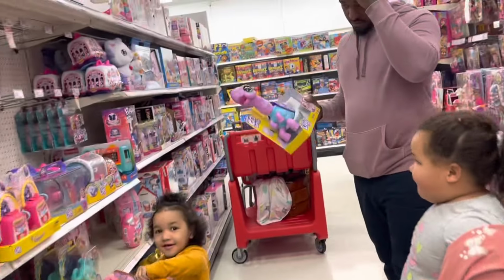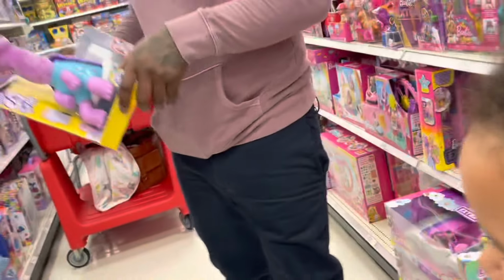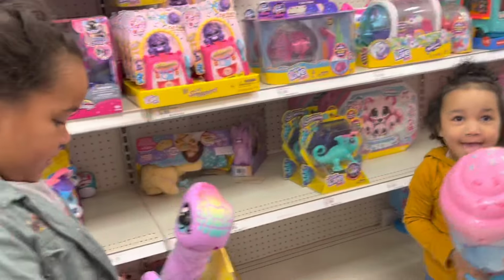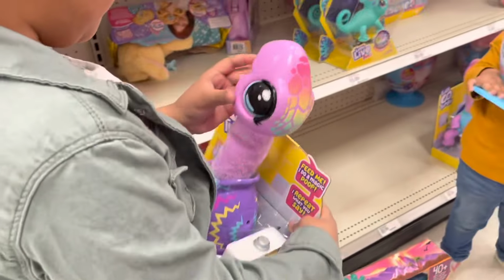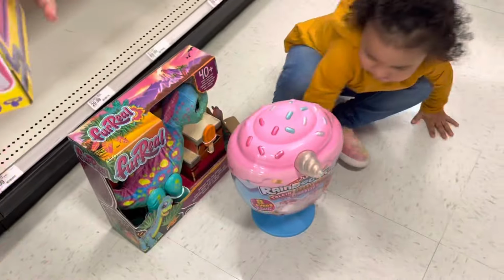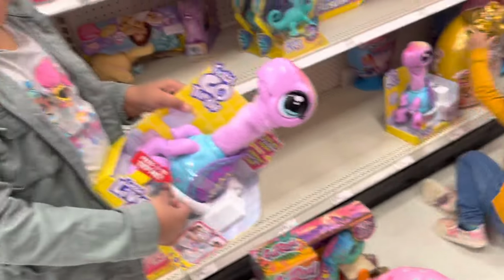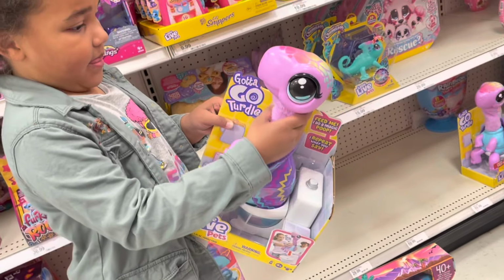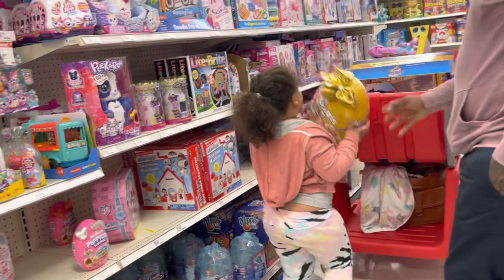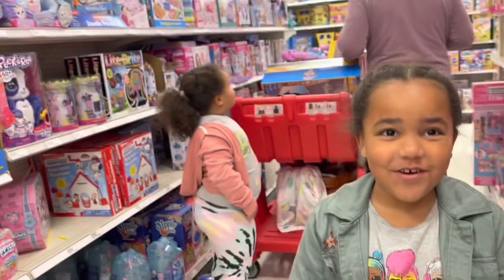Olivia, the pooping turtle. You've been wanting that. You want it? I want the pooping flamingo one. I just see the turtle, Livy. What's that one? That's a giant surprise, Maya. What's in there? Mommy, there's something that you pour inside. Like a golden egg, Liv? Mommy, his neck wiggles. I think that's like ultra rare. And then he says, gotta go.